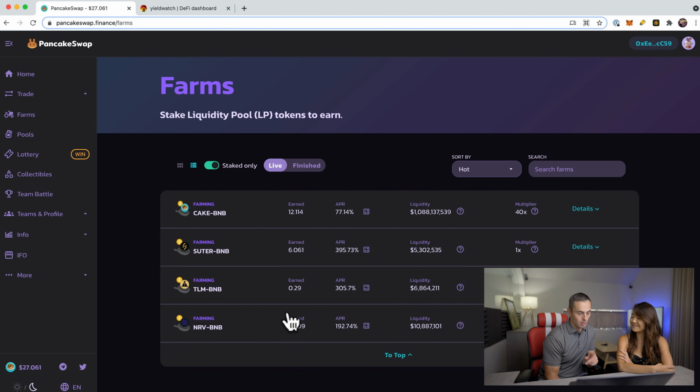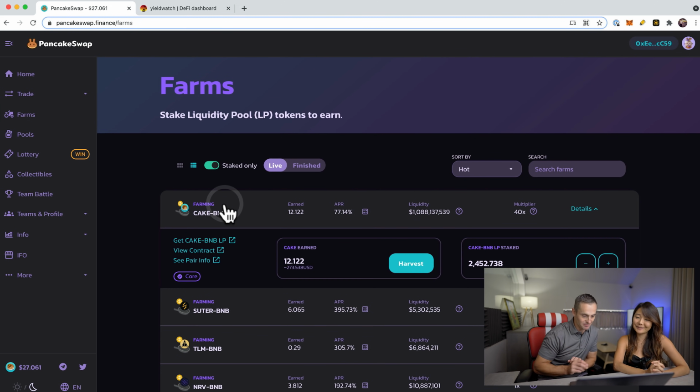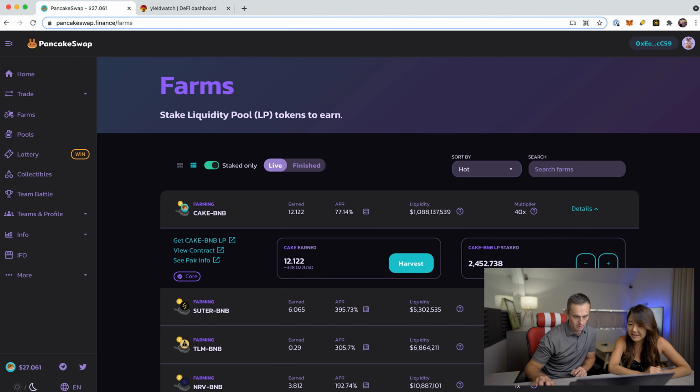Okay, so let's stake those LP tokens that we just made. Yeah. So we added the liquidity to BNB and Cake, and we received the LP tokens. Now it's time to stake them in the farm. Okay. So click on the detail, and you will see on the right side there's a Cake BNB LP staked. I've already got 2,400 in there, so I'm doing very good.